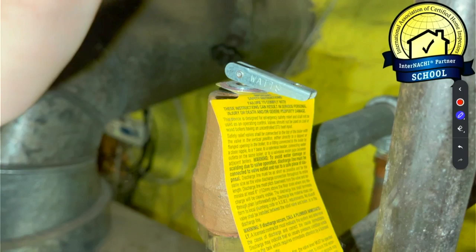Now, I did not lift it. I did not flow any water through it. But that whole spring had everything corroded on there. So when we do this and we get this kind of a look and we videotape them and put them in the report, we're going to encourage our clients to replace that pressure relief valve.